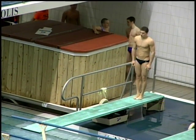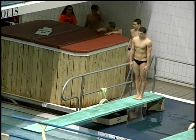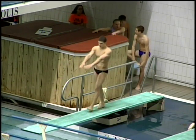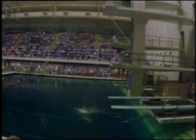moving their arms to the right and left, creating an air cavity as the body slides through the water. And then that cavity quickly closes after they enter the water. It actually sounds like you're tearing a piece of paper. And in our sport, that is a preferred entry followed by no splash.